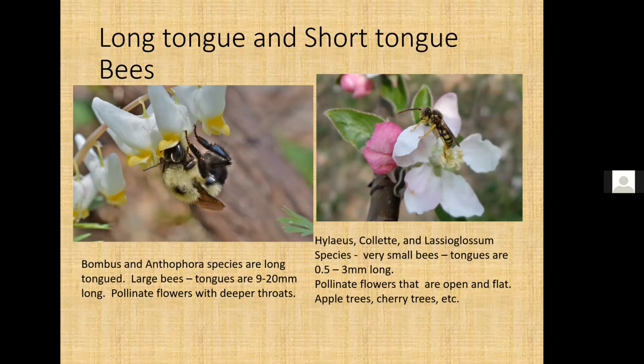These are called Dutchman's breeches, and it's a native wildflower. They're absolutely gorgeous. And they need to be pollinated by long tongue bees. And this is a long tongue bumblebee. It's because it has to be, number one, strong enough to get its way into that flower. And number two, that tongue's got to be able to reach that nectar that's up in these spurs right here.